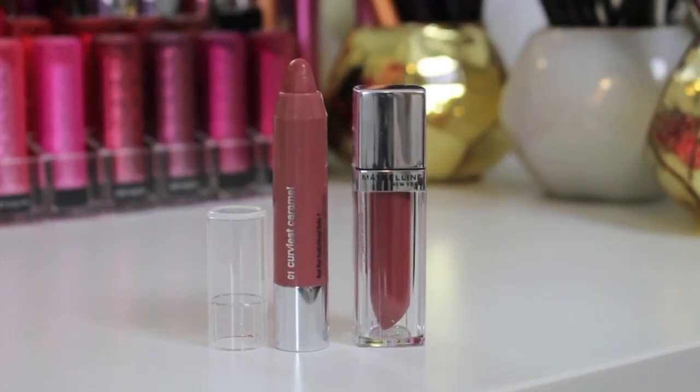And finally, for the lips, I'm going in with this Clinique Chubby Stick Intense in the shade Curvious Caramel, and I'm just applying that all over my lips. And like I said before, these two shades are really similar to the eyeshadow and blush color, so I think everything works together really nicely in the end. And I'm topping that off with the Maybelline Elixir Lip Gloss in the shade Caramel Infused. And I swear I did not plan that out. I didn't know that both of the lip colors had caramel in the names, but it worked out pretty nicely too.